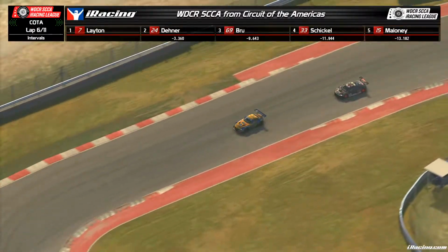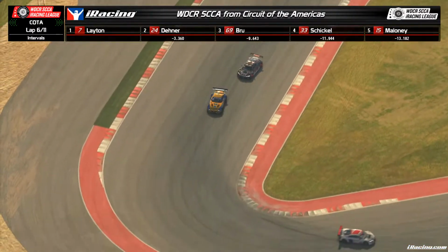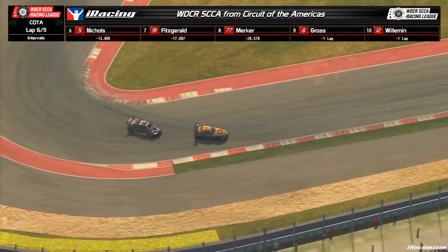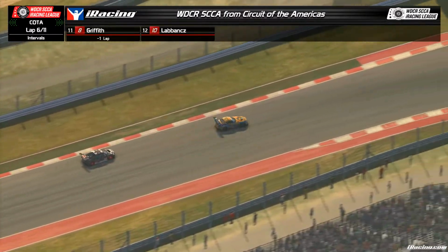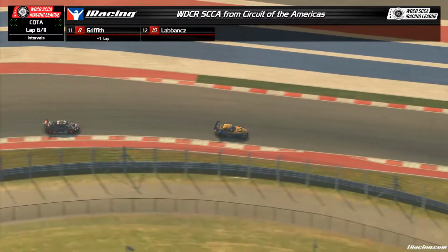I'm a little bit surprised that we're not seeing Maloney higher up in the field this week, but Nichols closing so much in the braking zones. He actually overslowed for turn 12 a little bit. Seems like he learned his lesson through the latter half of that section, but then just gave up a little bit around on corner exit.